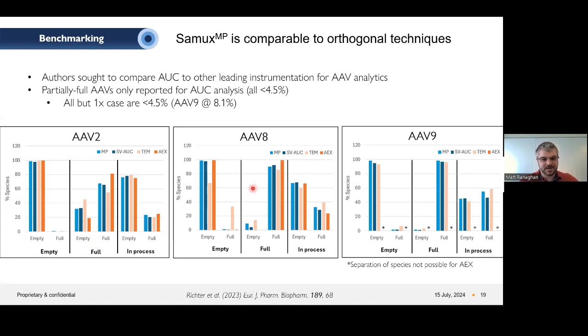For AAV8, however, we see that, again, the analysis of empty particles for the empty sample is underrepresented by TEM. For the measurements for the full particles, again, TEM deviated the most, and the in-process samples have the same story. For AAV9 on the right, it's a similar analysis where MP performs as well as AUC.